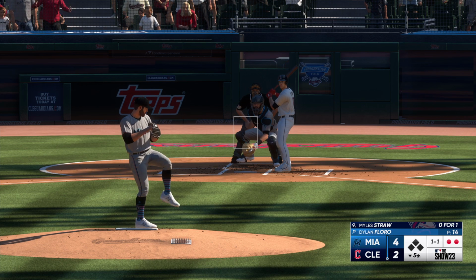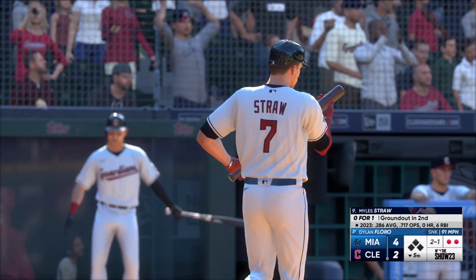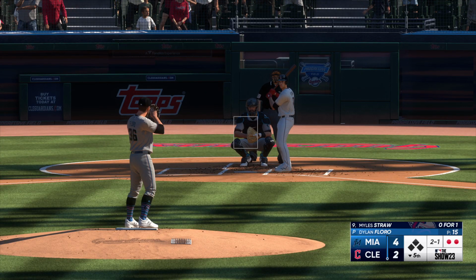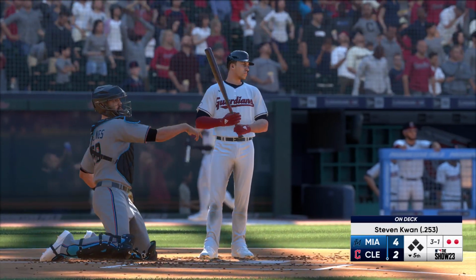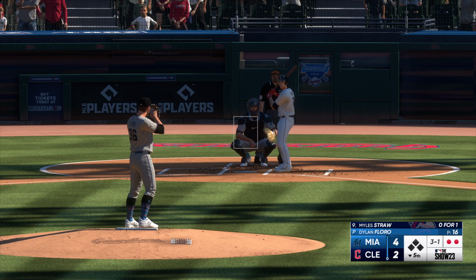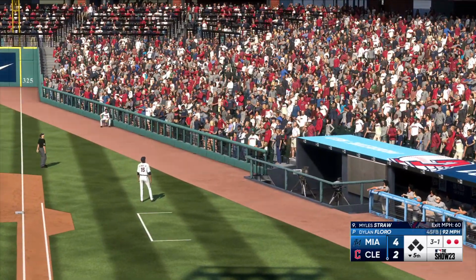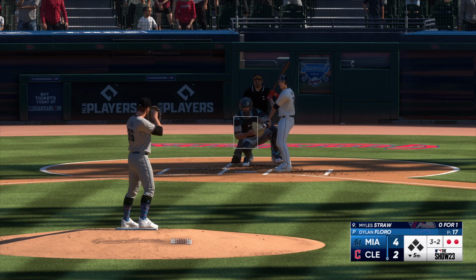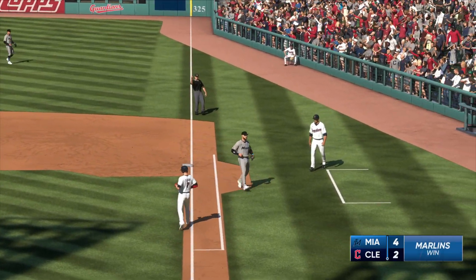Miles Straw getting ready to hit. 0 for 1. He grounded out in his first at bat. Next pitch is downstairs. And that's too high. Pressure mountain right here with the tying run in the on-deck circle. He's got to find the strike zone. 3-1 is on the way. And it's fouled away. And a 3-2. Popped up right side, and that is the ball game.